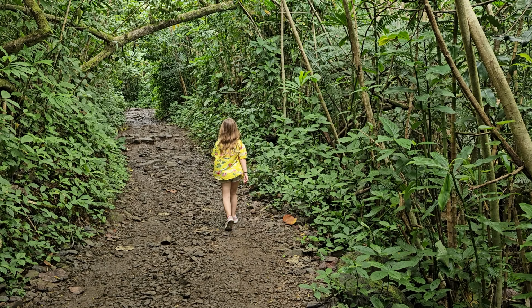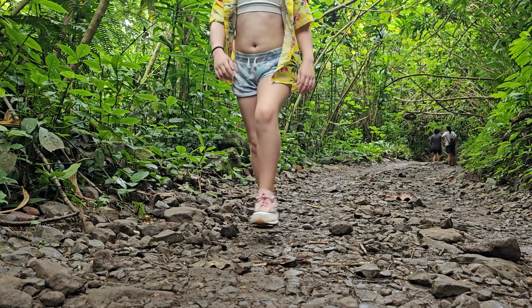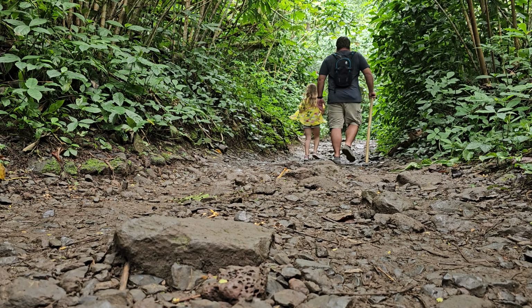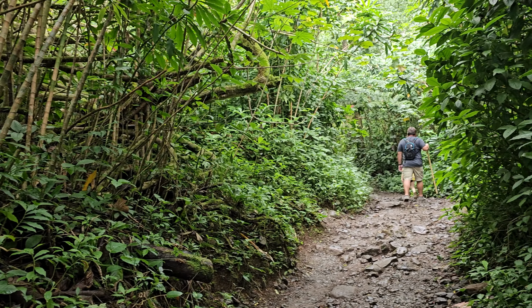Did you know there are over 200 species of fern on the Hawaiian Islands? Oahu is also home to several types of invasive lizard species. Maybe if you stand still long enough, you'll spot a chameleon.